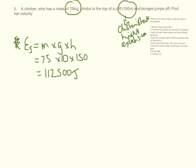Now we have our joules, we can take that and then we can work out the kinetic energy, which is going to be half mass velocity squared. There are a couple of ways you can do it. You can rearrange the equation first, or you can put the numbers in first. I personally like to put the numbers in first. So we have 500, which is our energy here, and then we have half times mass, which is 75, times velocity squared.